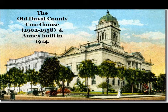Well, you have to pay your taxes somewhere. You have to get your court records somewhere. If you get in trouble, or if you want to see somebody, you got to show up somewhere. Well, back in the day, many years ago, right after the 1901 Great Fire, the courthouse and later the annex to the side of it was built.